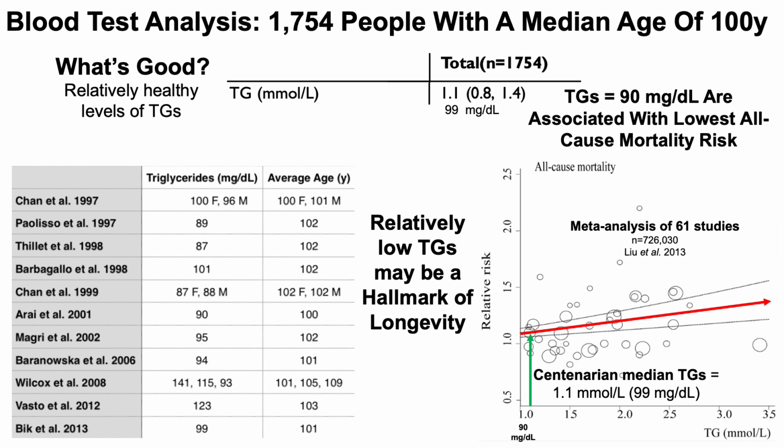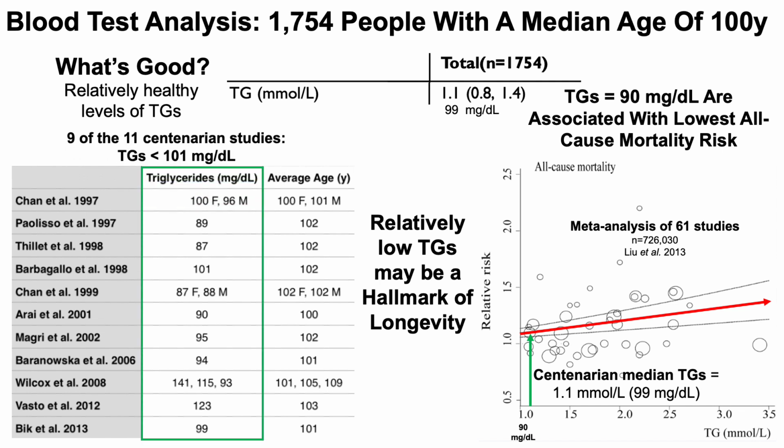So note that this study that we're going over now in the video is not included on this list. So this would be study number 12. In 9 of these 11 studies, triglycerides were lower than 101 milligrams per deciliter. So now this is 10 of 12 centenarian studies where triglycerides are relatively low, less than about 101 milligrams per deciliter, which suggests that relatively low triglycerides may be a hallmark of longevity.